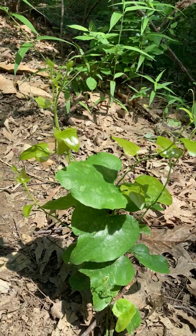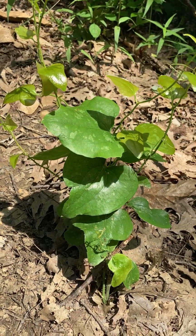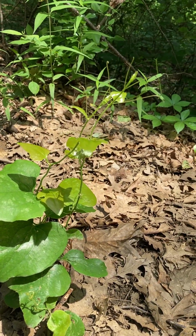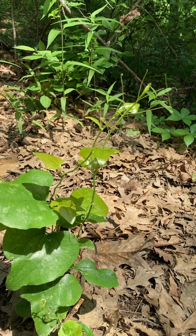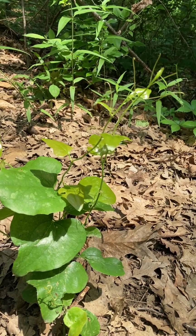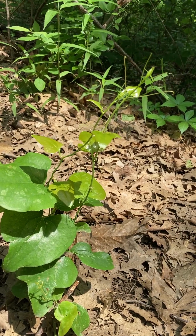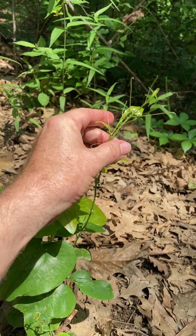Well, this plant looks pretty gnarly, doesn't it? This is Smilax bona-nox, and it is one of the greenbriars. It's related to lilies, and so you might think, well, it's got to be dangerous to eat too. But in this particular case, that is not true. This plant is quite edible, and I'm going to eat some of it now for you.